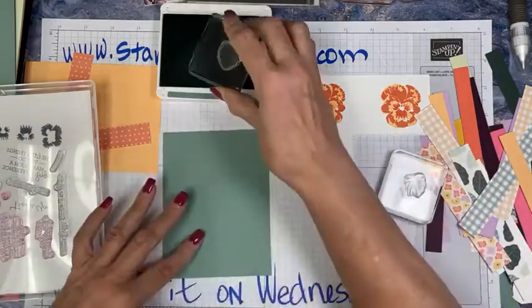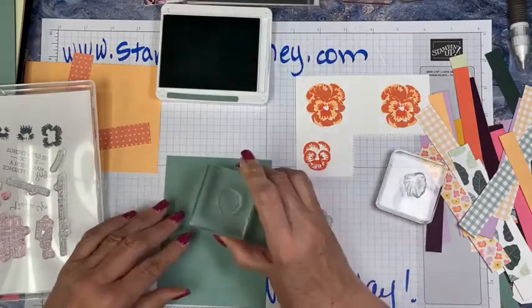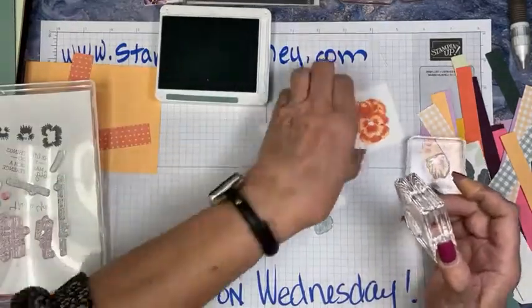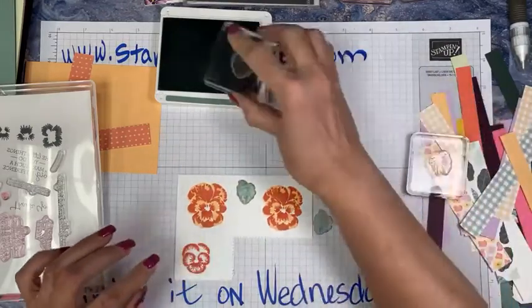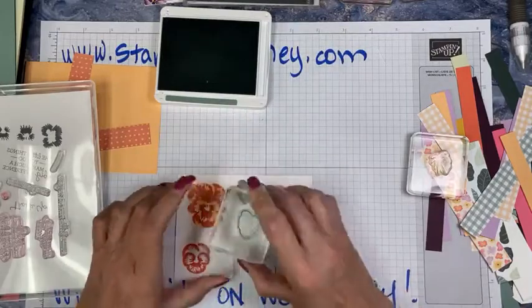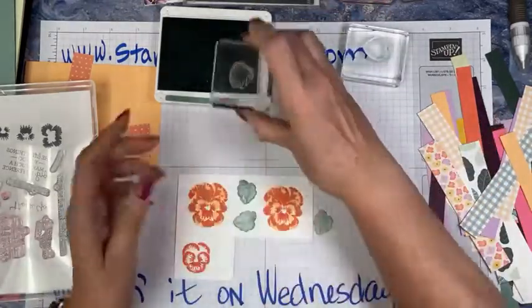Okay, so I'm going to go one. I'm going to stamp it off because I already have it dark here on. You know what? Let's not do that. Let's do it on here. Since we're using this white, let's do this. I'm just going to stamp it here. You always need more than one leaf. I'm going to do one here. And I might have to cut it a couple times. That's okay. And then they have the detail that goes over it.